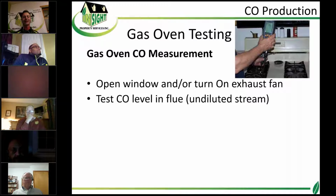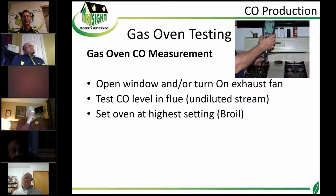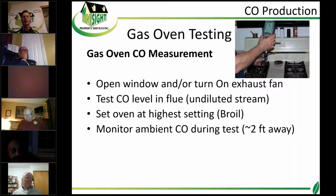Again, we're testing the CO level in the undiluted stream of exhaust. The oven is generally set at the highest setting, so we set it to like a broil, high, and let it roll until steady state. We also want to monitor our ambient CO while we're doing this. So the little ambient CO detector, that rattler, I usually have that clipped to my shirt or put on a lanyard around my neck. My breathing zone is around my face. It's not at my hip. It's not on my belt.